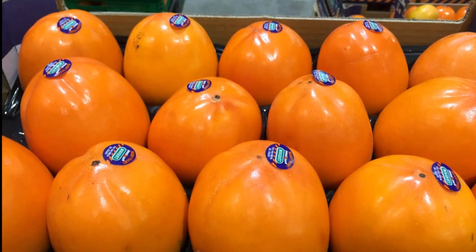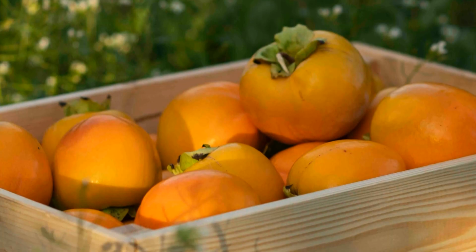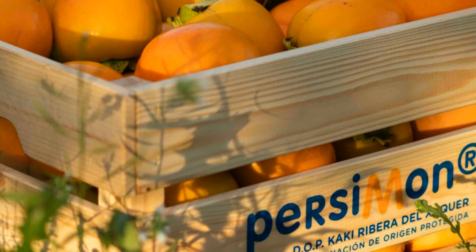They continue to intensify in flavor and sweetness. But the thing is, even when they're firm, you can eat them like an apple. They're super crisp, a little more subtle in flavor, but no astringency. That's why you want to look for that little sticker. It'll say ready to eat. That is the quality of this particular type, this rojo brillante Kaki persimmon.